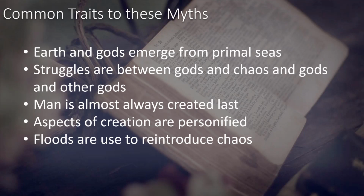Likewise, man is almost always created last. The world is almost always created first, the world that is the land, and then the plants, animals, and things in the world, and then man is created as a last creative act by the gods. Now, the man in most of these accounts is not created in the image of God, but they are created to do the bidding of the gods. And in many cases, if you read further into some of these other mythologies, men end up rebelling against the gods as a struggle.